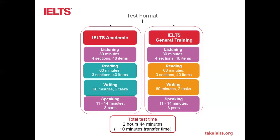These are materials that they could encounter on a daily basis in an English-speaking country. The writing is 60 minutes and there are 2 tasks. And again, there is a little difference between the academic and the general training.